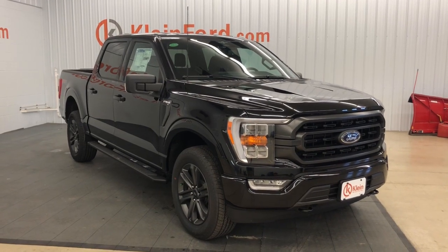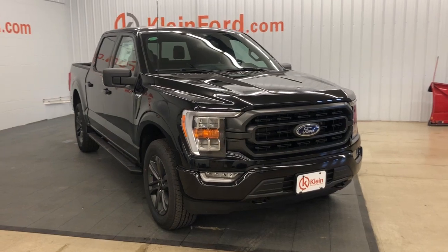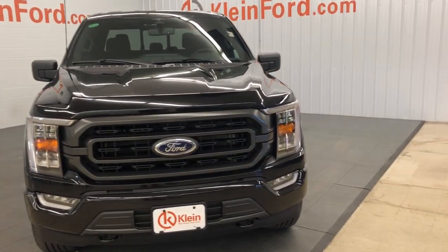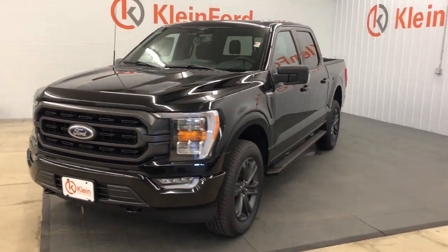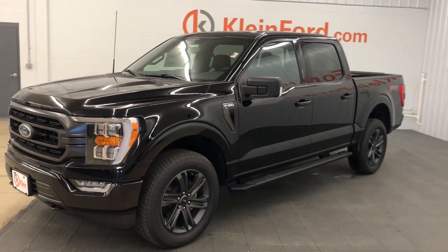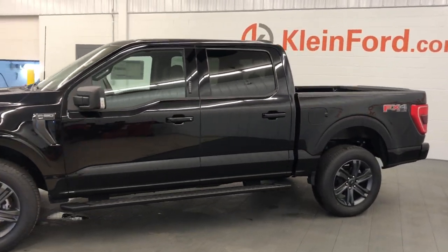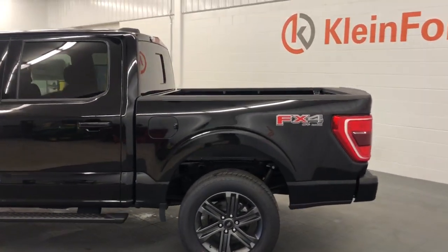Enjoy the view of this 2023 Ford F-150. Here's a hard-working Ford F-150, the light-duty, full-size pickup that leverages high-strength steel and military-grade aluminum alloy to bring you class-leading payload and towing capabilities. Easier than ever to use, this truck is designed to maximize productivity on the road, trail, or job site.